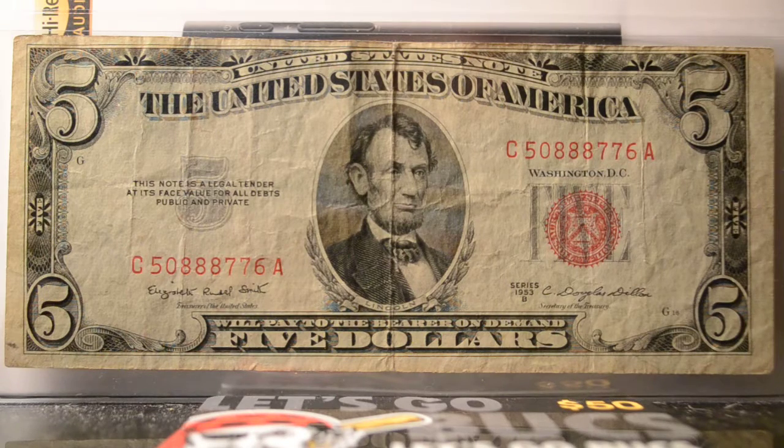So on the modern 5 it said this note is legal tender, but on the United States note it says this note is a legal tender at its face value for all debts, public and private. So it specifies at its face value, which, if I had to guess, would mean it's not really backed by anything, so to speak. Like a silver certificate, it's backed by silver. These modern notes are backed by the Federal Reserve, right? So this says at its face value. It doesn't specify anything, but this is just $5, right? And it also says this is a legal tender, meaning it's not the legal tender, it's just one legal tender you can use, if I'm understanding that wording correctly.